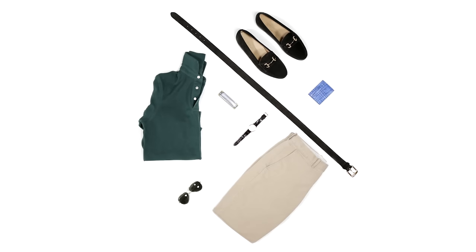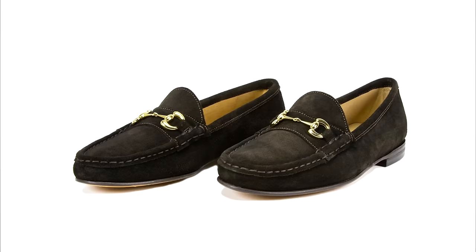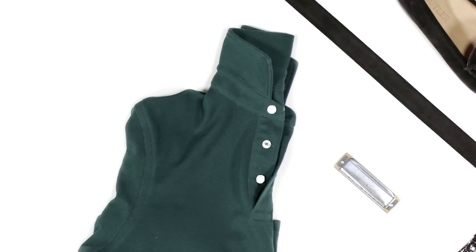Excellent. So, Raphael, in this next look here, we base the look around a pair of brown suede bit loafers. For us, that's the Milbank bit loafer. We did a really simple, really casual outfit. You may wear it to brunch on the weekend or maybe out to a date on Wednesday night. We took a pair of tan chinos with a green polo shirt. Very dark, simple. Green, yeah, dark green, racing green. Yeah, very simple outfit, very casual.